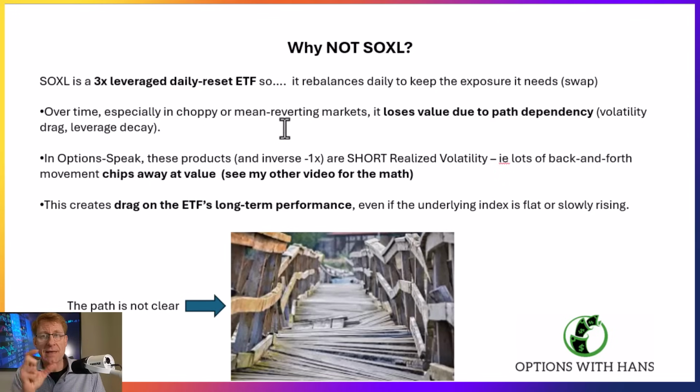There's a rebalancing, and when there's a lot of up and down, it gets chopped up, and that's money that leaves forever. Think of that as if you bought 30-day puts and they went to 0, it's gone. It doesn't come back. That doesn't mean this product can't come back, but it means there's an element of that choppiness from movement that is now removed from the NAV of this product.